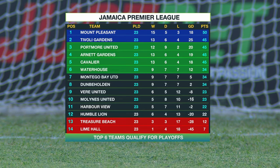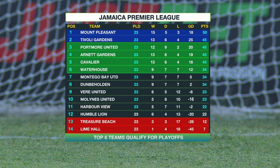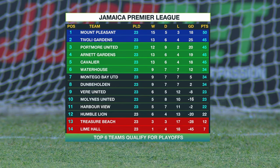Big goal scoring for quite a few of the teams. Arnett Gardens as well with one of their best displays attacking-wise this season. Treasure Beach and Limehall are on the losing end of things, still in the relegation zone, and at this point they will be heading back to Tier 2, on 12 and 7 points respectively. Harbourview with a big 6-0 win did their goal difference some justice, carrying it now to just minus 2. But on 22 points, they have no chance of really making the top 6.